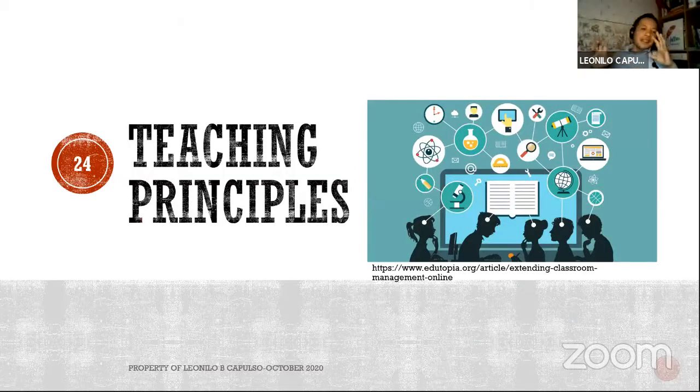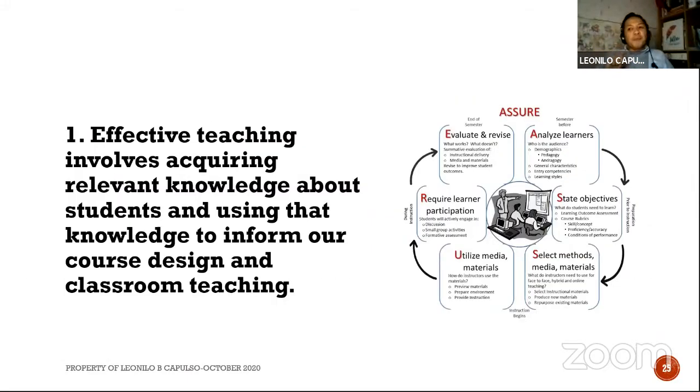Now, having said that, let's now go to the second part. What are the teaching principles and later on learning principles that we should know as teachers? So teaching is a complex job or complex vocation that everybody should be able to really appreciate and capacitate themselves in different ways. So the first principle that we should have is effective teaching involves acquiring relevant knowledge about students and using that knowledge to inform the course design and classroom teaching.